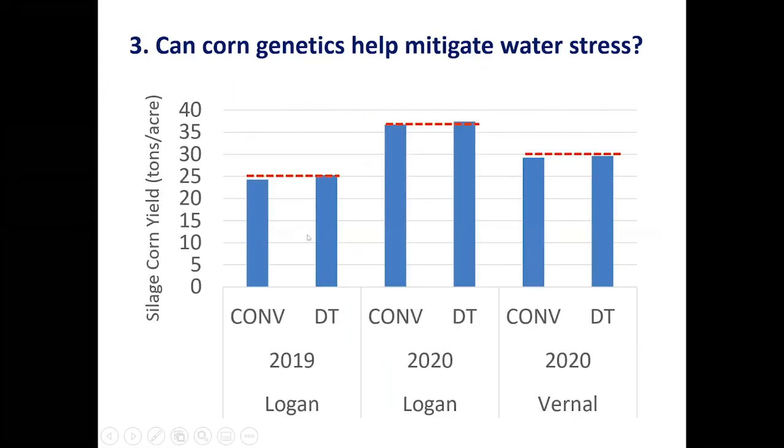And so we've got three scenarios where we've compared these 2 hybrids. In Logan, we've done that for 2 years, and we've done it for 1 year in Vernal. The results so far have been highly consistent. We've seen really no advantages to the drought tolerant corn yet. It produces the same yield as the conventional over lots of irrigation rates. And when we water stress the corn, we don't really see any advantages yet of having drought tolerant genetics.